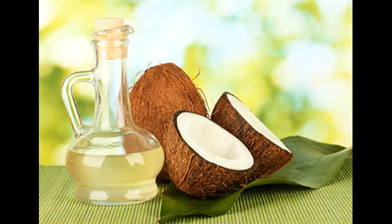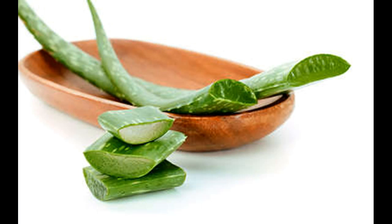It is rich in antioxidants and is one of the best home remedies for herpes sores. Take 1 cup of olive oil. Heat it in a pot and add some lavender oil and beeswax in it. Let the mixture cool down. After cooling, apply the mixture on the infected area.